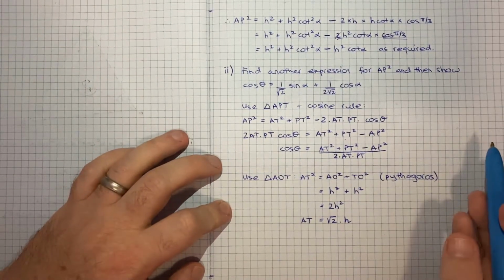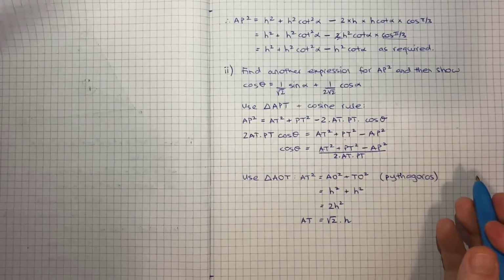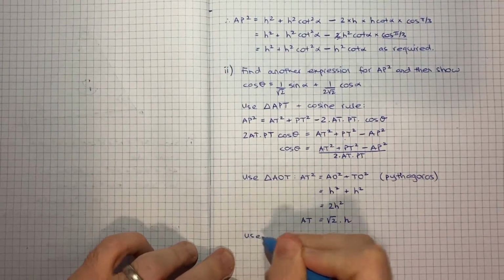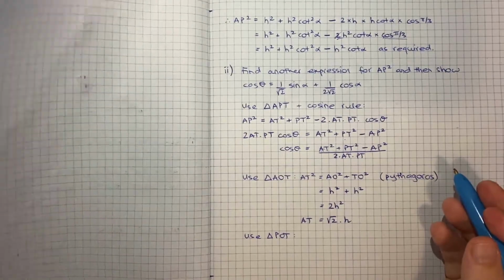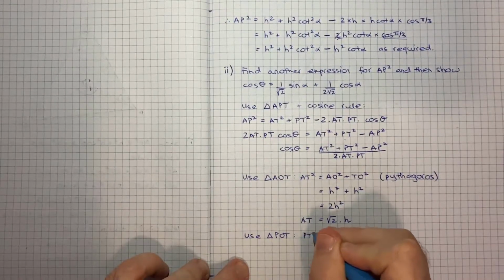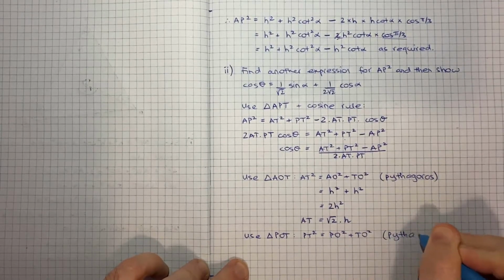Now let's do a similar thing to get to our PT. So here I think we should use triangle POT. So we'll use triangle POT and we will say that PT squared is PO squared plus TO squared. So PT squared is equal to PO squared plus TO squared. Once again, that's thanks to Pythagoras.